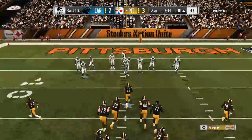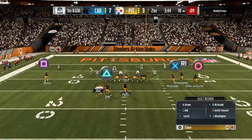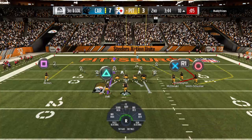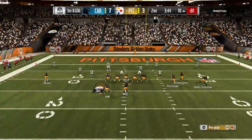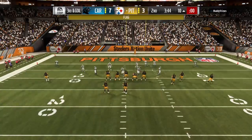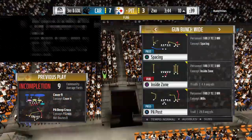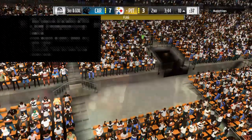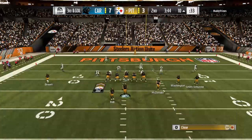They were held to a field goal on their first drive. They want 6 now, but it's 3rd and goal. How crucial will those 5 yards be? We'll see as they come up again here, 3rd and goal.